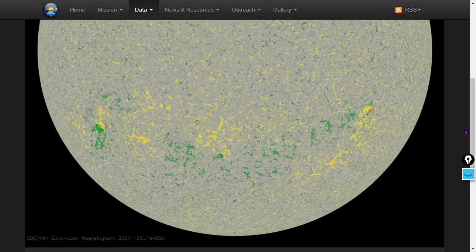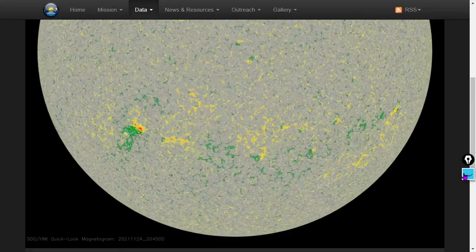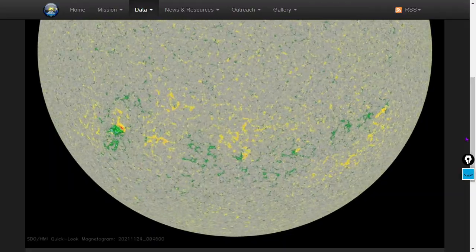And the sunspot has not grown. The likelihood of large flares has actually gone up as the umbrae are getting farther apart from each other, in my opinion. That might be up to debate. Feel free to debate in the comments section.